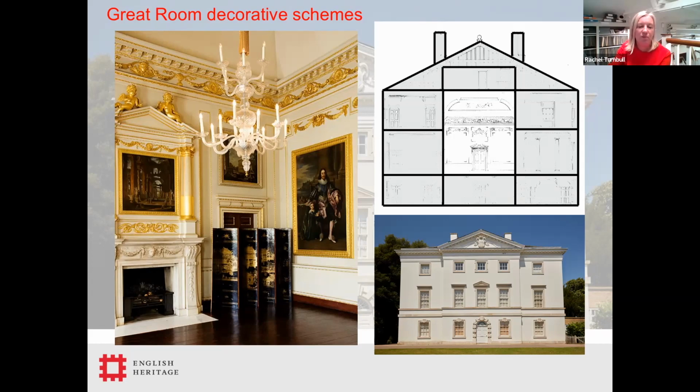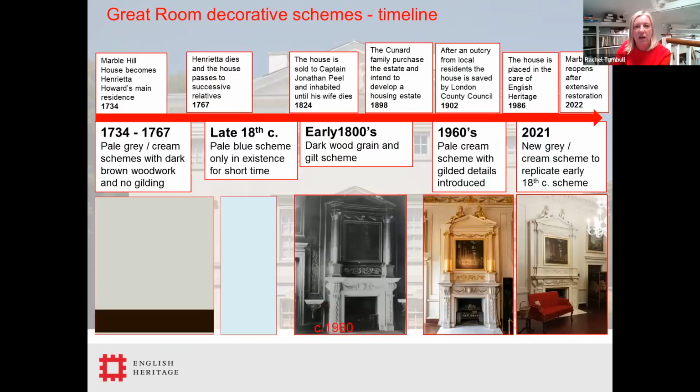So as I said, the image on the left is the Great Room before the project started. And we embarked on a process of trying to understand the decorative history of the space. Now, just like any of us at home, people like to redecorate, fashions change. And over the last 300 years, there have been many changes in the Great Room at Marble Hill.